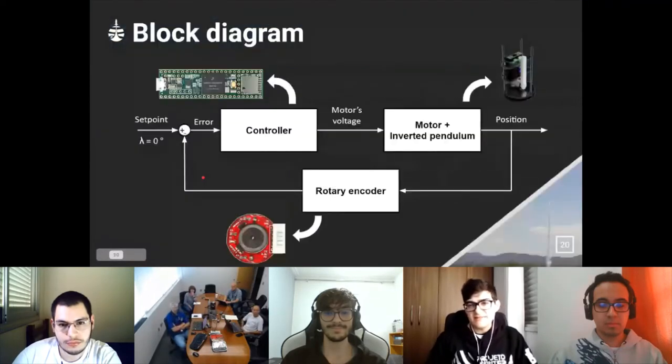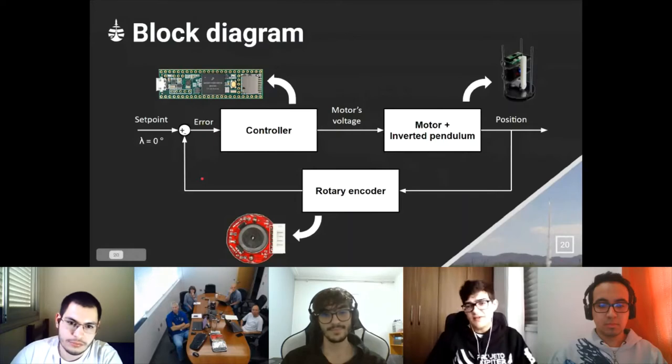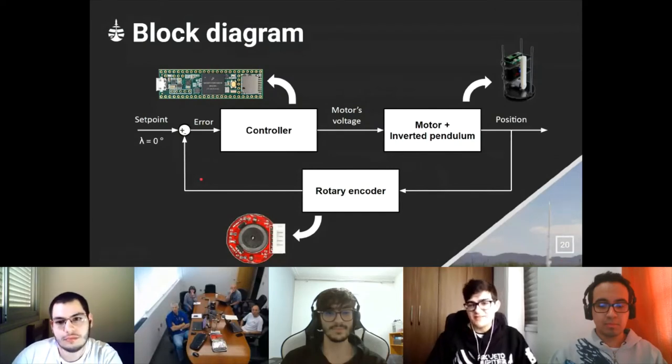Here you can see the block diagram that summarizes the control. For it, we consider that the plant is composed by both the pendulum and the motor. Its output is the pendulum's position, which is the control variable. In the control, the rotary encoder feeds back the position. The position finally is used by the TeamSig microcontroller board to control the pendulum through the motor's voltage.